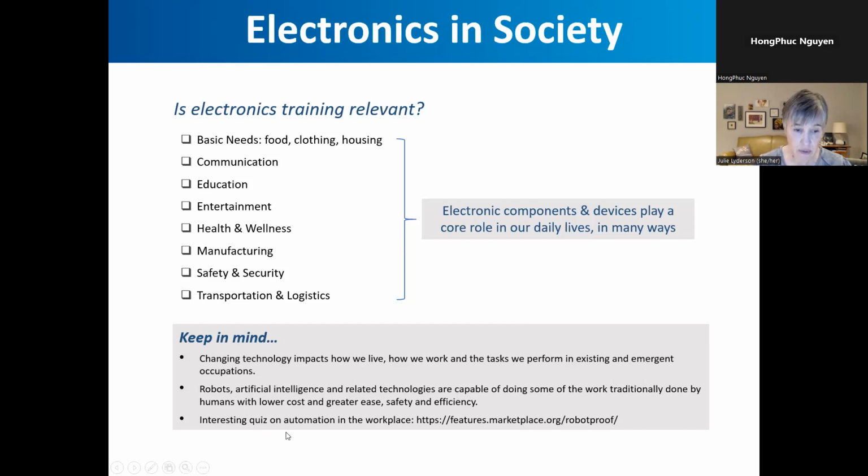And I also included a link to a quiz that you can look at. It's an exploration of looking at different types of occupations and wondering, is this a role that's likely to become more automated or not? If you want to check that out, I encourage you to do that.